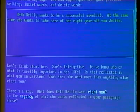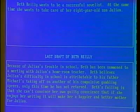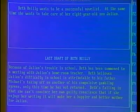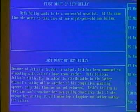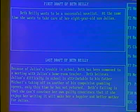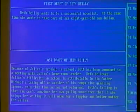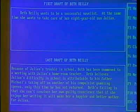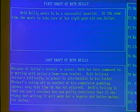And you get more and more prompts, and eventually, within 5-7 minutes, you've got on the screen what you started out with, and you've got the last draft of Beth Riley. Okay, with a lot more detail and a lot more of the urgency you were suggesting. Yes. Because of Julian's trouble in school, Beth has been summoned to a meeting with Julian's homeroom teacher. Beth believes Julian's difficulty in school is attributable to his father Michael's taking off on another one of his compulsive gambling sprees. Only this time, he has not returned. We've got drama in the story. And so you have a chance to see how you've improved, and there's nothing as stimulating as that.